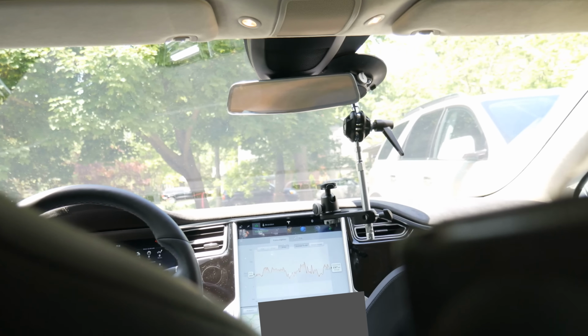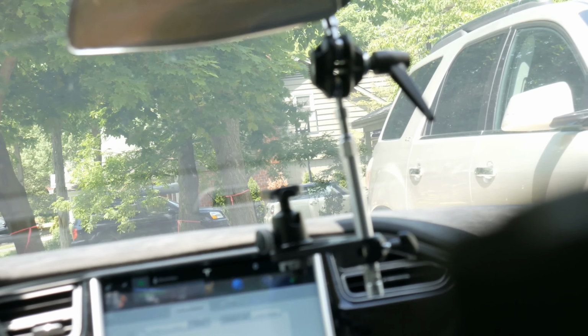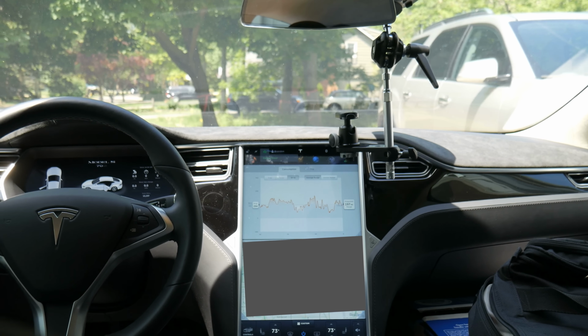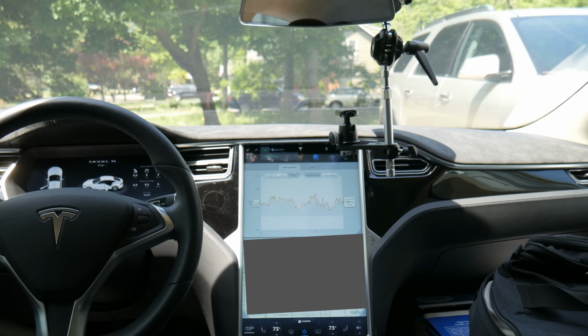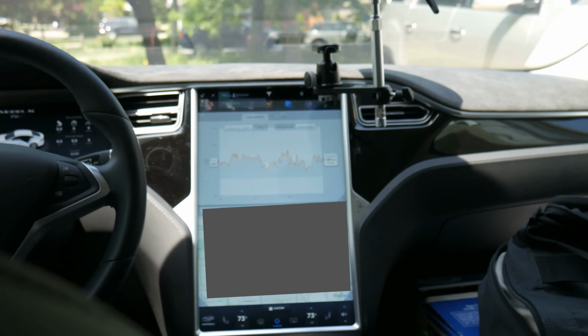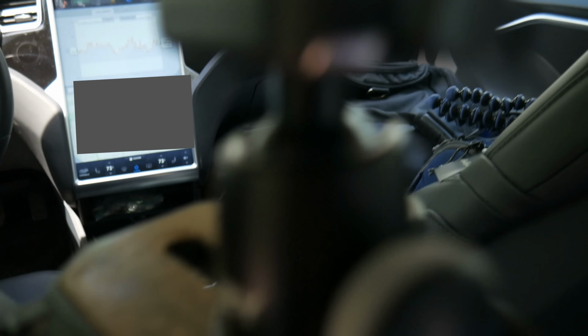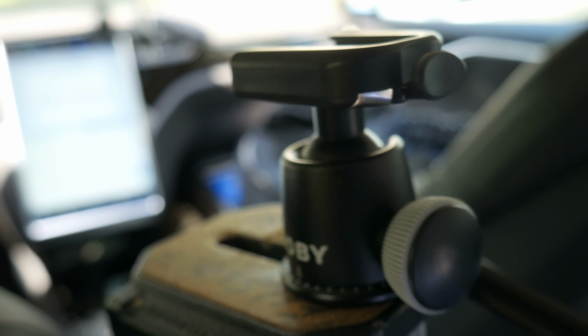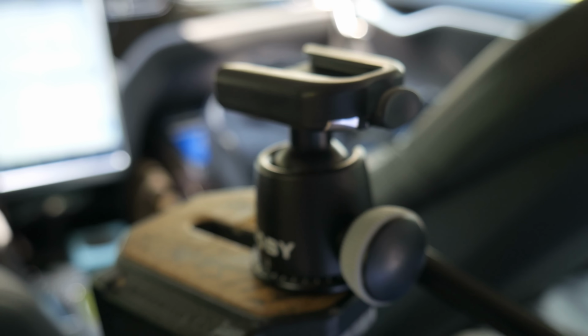And then you can see there as well, that's where I'll put the camera when it's facing forward for scenic views, as well as facing backward when I'm talking, or those kind of shots. And it also has one of these quick release clips, which will be super handy. So that's that.